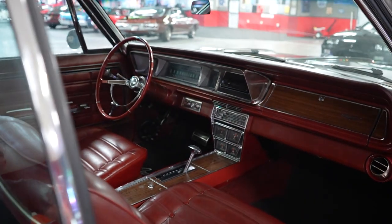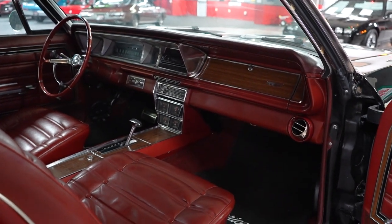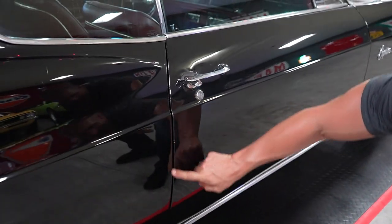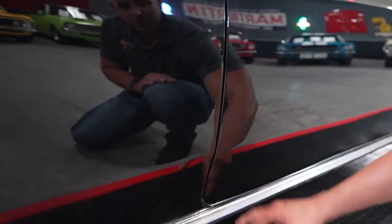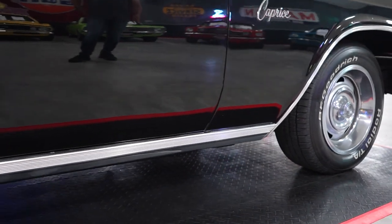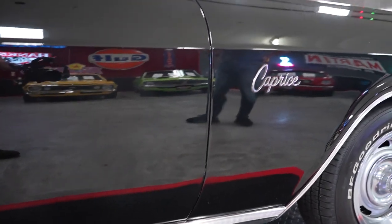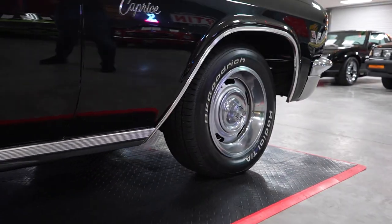Center console has wood grain on it. The wood grain's in nice shape. It is an automatic car. Again, look at that. The door closes nicely there to the rear quarter. It's nice and flush. It doesn't protrude out past the quarter panel. We will pan slowly the bottom of the passenger side fender, the bottom of the passenger side door, and of course the bottom of the passenger side rear quarter.